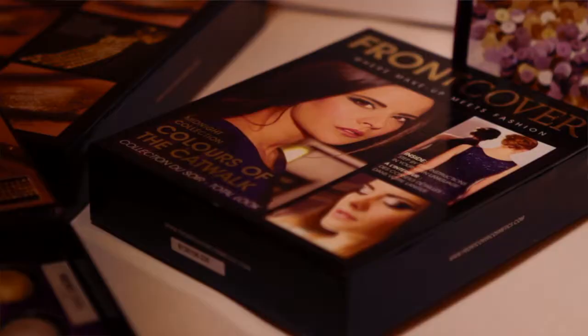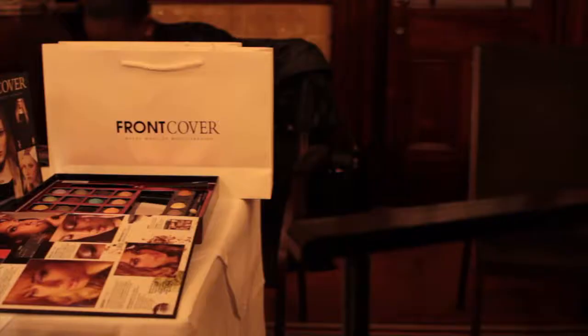One of the founders of Front Cover, who's going to tell us a bit more about the brand. So Michelle, what makes Front Cover so different? Front Cover is a unique concept. We take catwalk trends and we turn them into ready-to-wear makeup collections. They're all kit-based, so what you see on the cover, you can get with the products in the box, and we never cheat. All the hints, tips, instructions from our resident makeup artists are in there, so you've got all that expertise as well. Always something new and innovative and exciting.